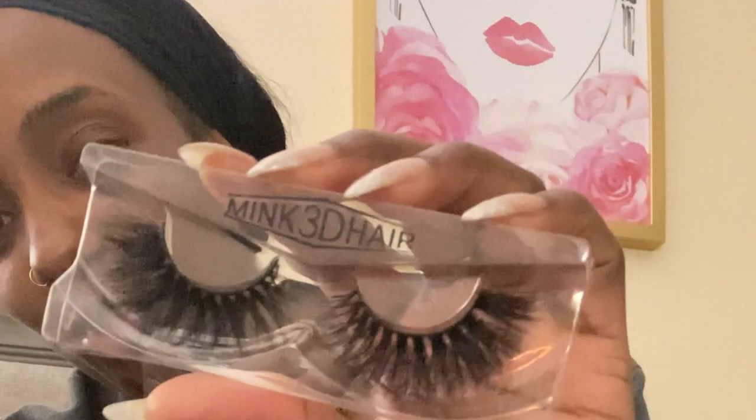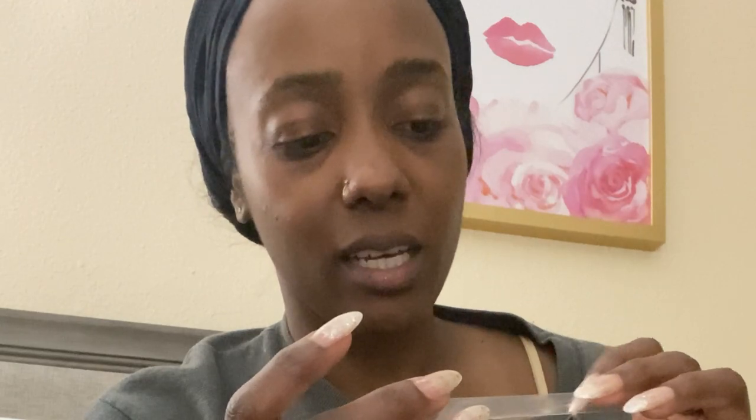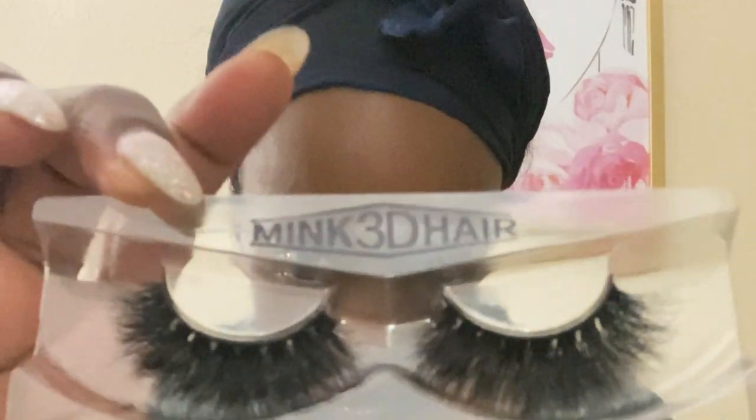These are definitely not me. I'm just not a dramatic lash type person. See, this is pretty dramatic. It's pretty, but they're pretty long. The lashes that I show in the haul that I got from CVS, those are more me. Now this one I think I would try because they're actually pretty soft. They look a little bit shorter. You see what those ones look like? Those look a little bit shorter.